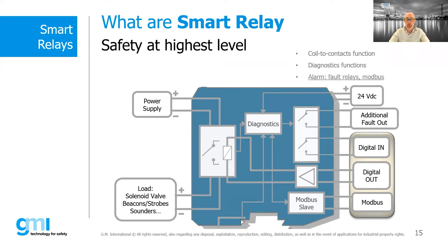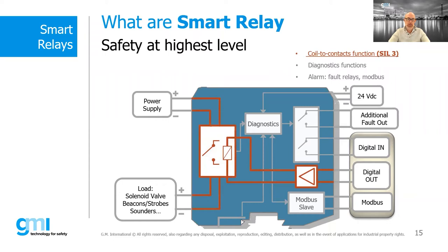And again, the smart relay is also available for installation in hazardous areas, to be precise, in Zone 2, Division 2. We can also say that the main function, coil to contact, is certified SIL-3, while the diagnostic is certified SIL-2.